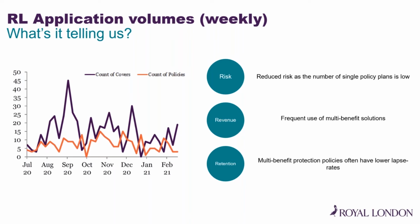This suggests to me good support of menu plans, since the number of covers is nearly always higher than the number of policies. From a risk point of view here, there is reduced risk, as by using the menu solution, the number of single policy plans is low, and the likelihood of advice on areas such as CI, income protection, and family income benefit seem to be much higher. But we can look at this further in just a little while. From a revenue point of view, menu plans should attract higher premiums, and looking at retention, multi-benefit policies often have much lower lapse rates. So this looks really good for our first example.